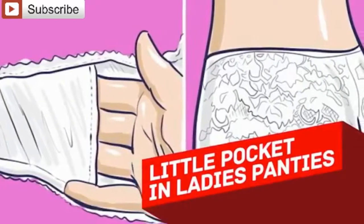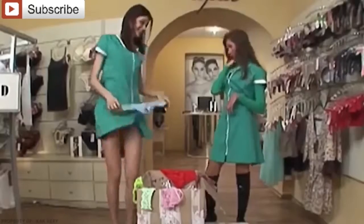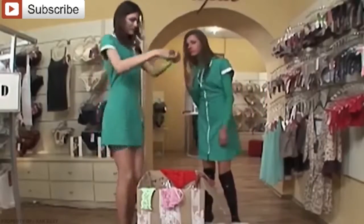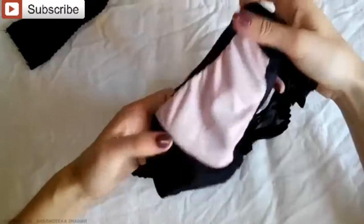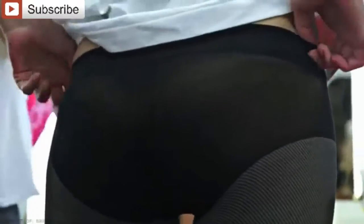The little pocket in ladies' panties. Not many women know about the purpose of this weirdly placed pocket, not to mention men. The thing is, according to health standards, the inner layer has to be made from a special soft tissue. By the way, it applies both to women's and men's underwear. But the ladies' panties are made in such a way that it's impossible to attach this extra bit of fabric with two inner seams. In that case, one of them will make you uncomfortable.